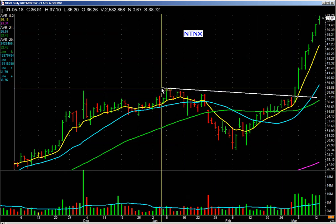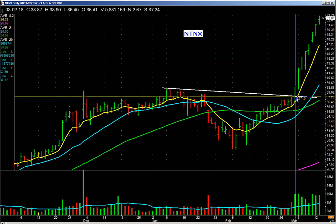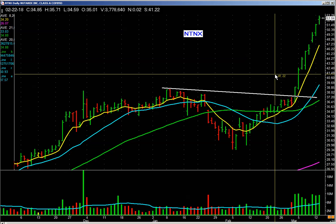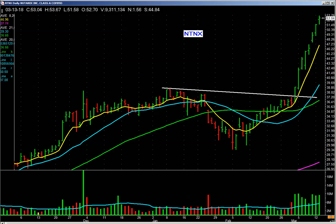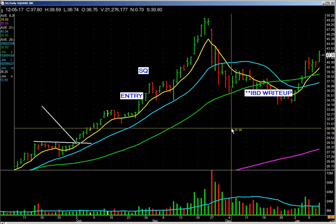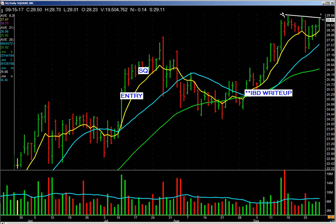Why? If you take a look at this one right here, you can see this is a very clean shelf. Pushing above here, it's great. If it falls below it, we're out of it. That's how tight we run it. I'm going to show you another one here really quick. Square from last year. It's just a nice little shelf right here.